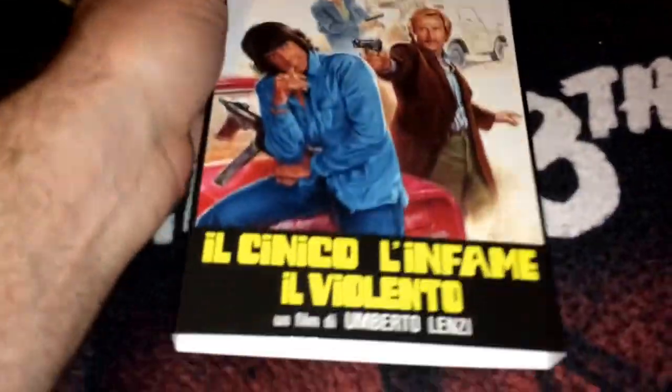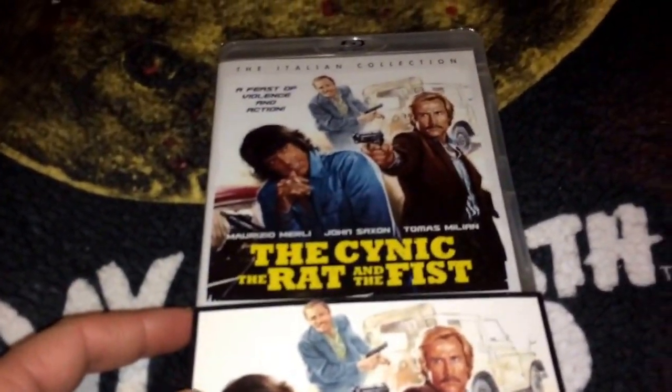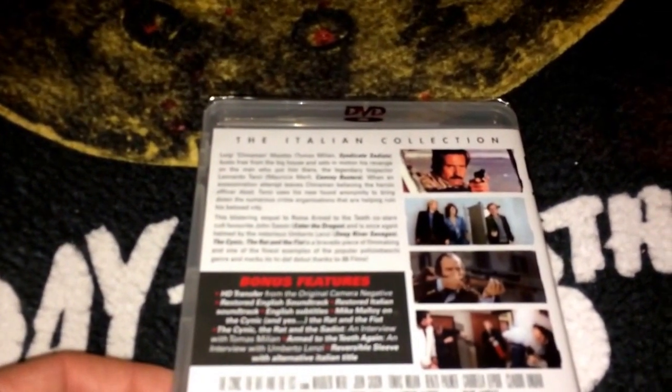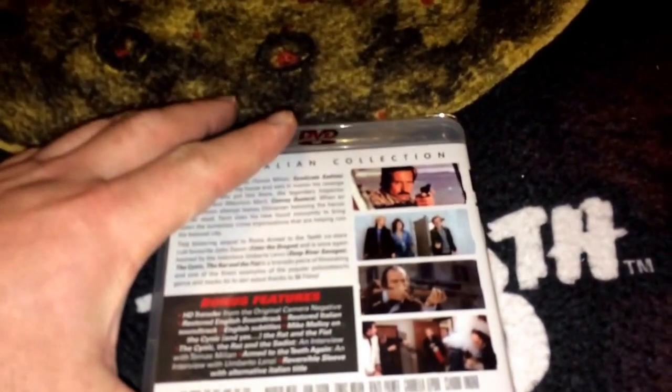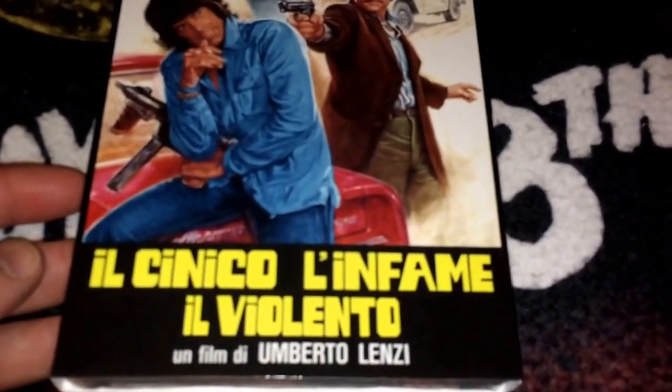Here's another Italian title here. It comes with a nice slip cover. This is The Cynic, the Rat, and the Fist. And this is Italian collection number 17. The film came out in '77. And this is a Maurizio Merli film, and it stars Tomas Milian and John Saxon, among others. The Poliziotteschi type film. And I really like that cover. Directed by Umberto Lenzi. Really nice little edition there.